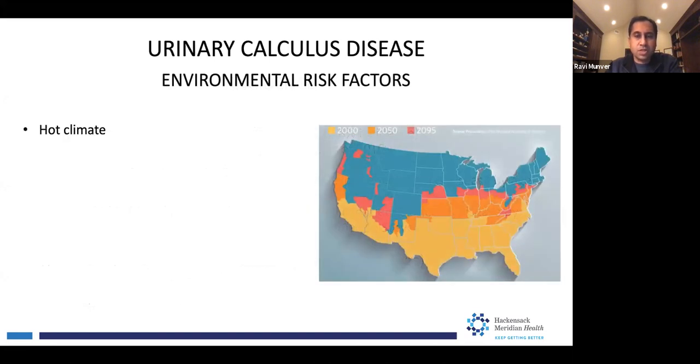So what are the environmental risk factors? If you look at a map of the United States, you can see by 2095, more and more of the country is going to be hit with these heat waves, and the stone belt, which is typically right here in the southeast, stretching all the way to the southwest, is going to gradually increase up to even some of the mid-Atlantic states. And look at where we are right here, New York and New Jersey. Hot climate, formerly known as the stone belt, which keeps getting wider and wider.